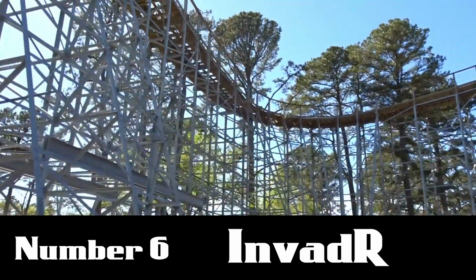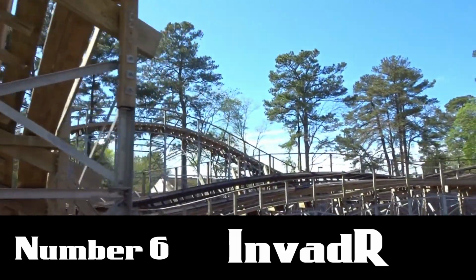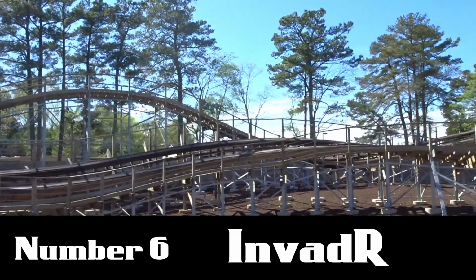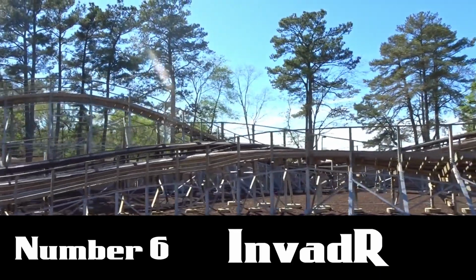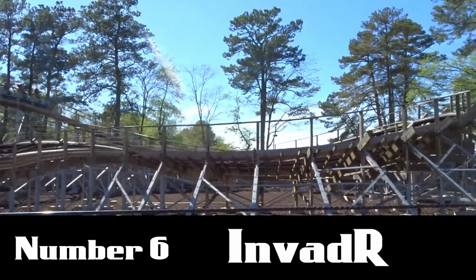At my number 6 spot, I have Invader, the GCI family coaster of the park. Let me tell you, Invader is a great ride. I think it was a great fit. Would it have been better if it was larger? Of course it would. It wasn't really the GCI that many people were expecting to come to Busch Gardens. Invader is a great ride because it delivers in what it's supposed to.